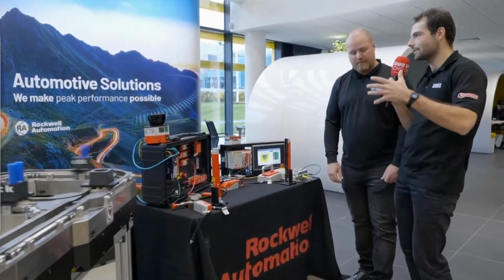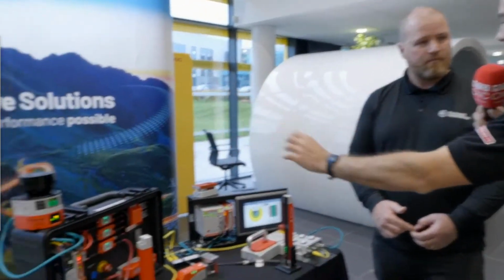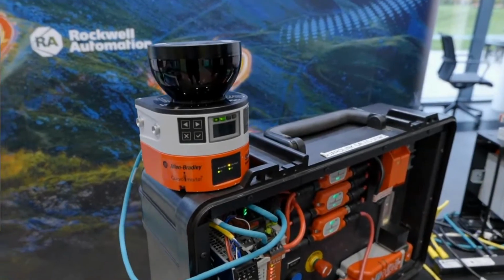Absolutely, and when I first saw automation, when I was starting as an engineer, there were a lot of big cages and big devices keeping you away from the robots. But things are changing a little bit. You've got more advanced light curtains and laser blankets, so there's nothing really physically stopping you from getting to the robot. How is safety changing over time?